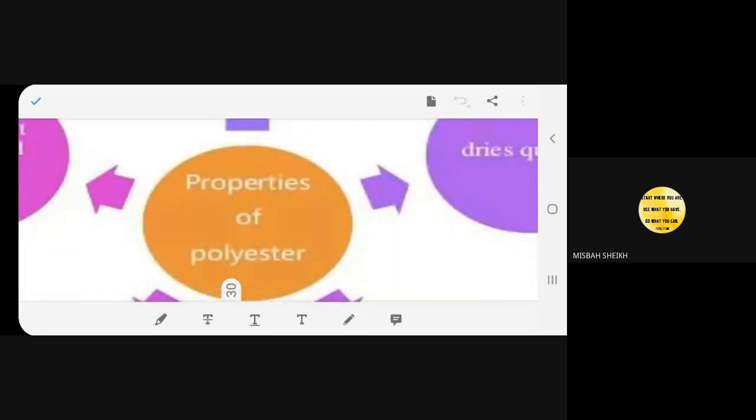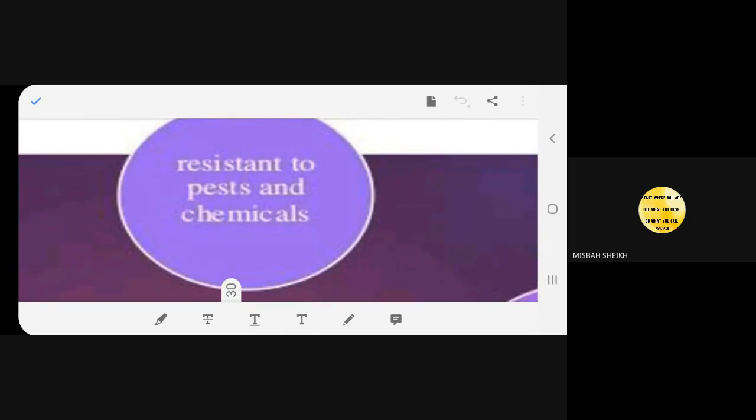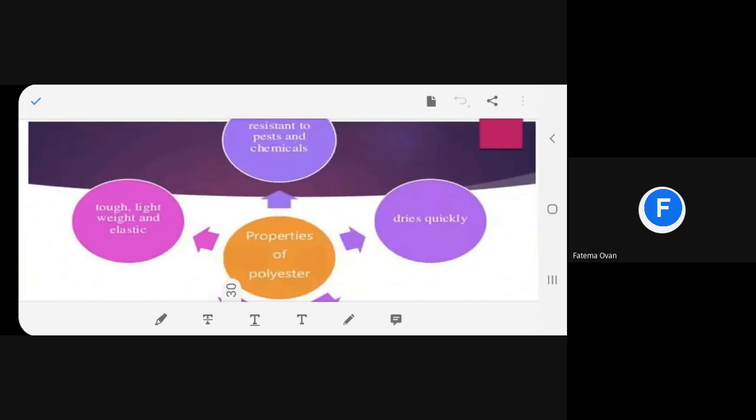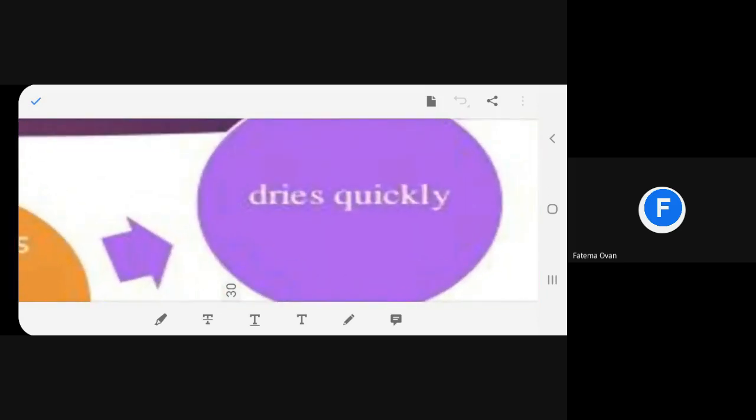Okay. See over here, the properties of polyester. The first one is resistance to pests and chemicals. It's not pests, it is pest. Resistance to pests and chemicals. That means nothing harms the polyester. Pests cannot make any hole in it. Chemicals cannot work on it.